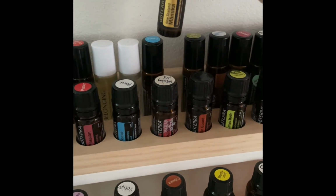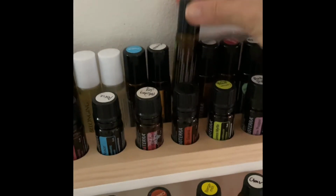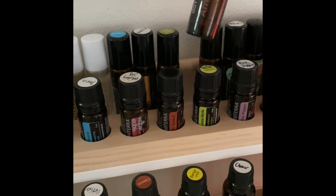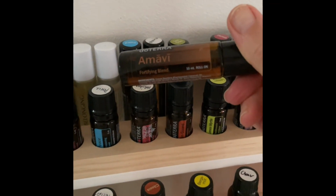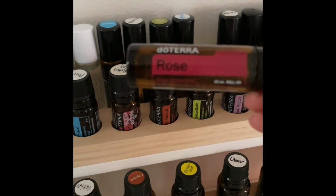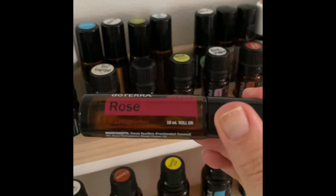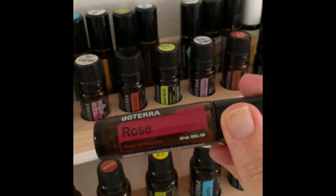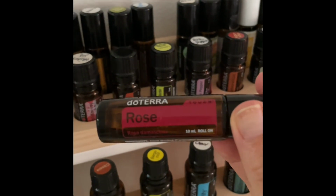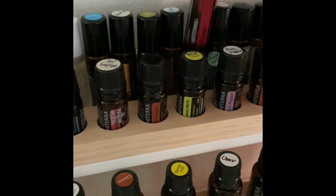Manuka, also for my skin. Tea tree for my skin as well. Amavi, which is a men's blend, fortifying blend. I really love this as a perfume. I also have rose essential oil, which I use for my skin, and I also put it on my heart energy center, which is really opening and expansive.